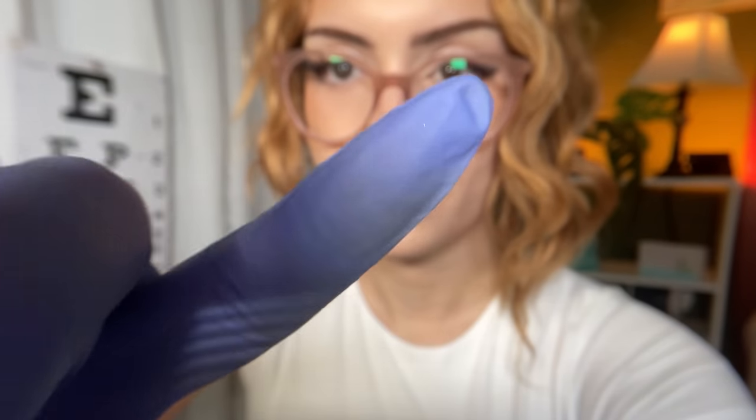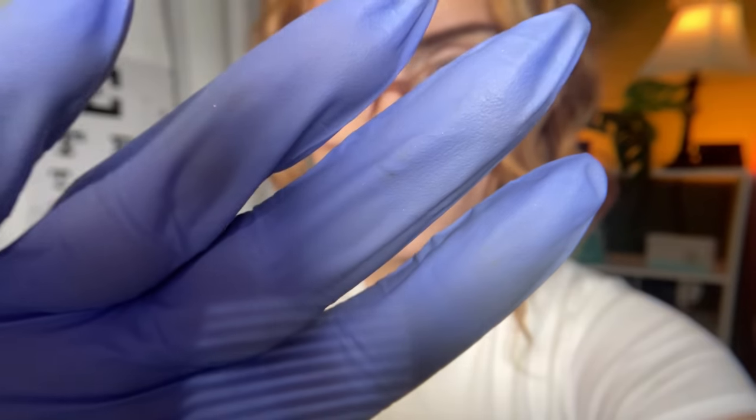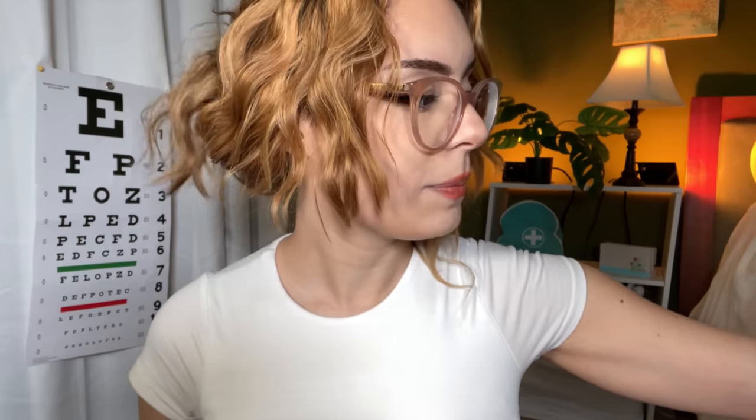If you can see, you can see quite detailed up close, correct? Yes. And then I'm going to just take a look up close. Exactly. And it looks a little bit more blurry from the background. Is that true? Yes. You do need a mixture of both concave and convex for your lens. So we're going to test your eyes. Are you ready? Let's begin.